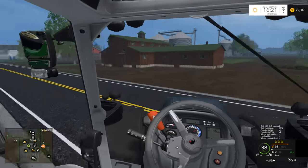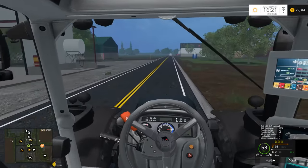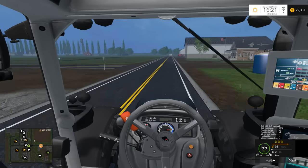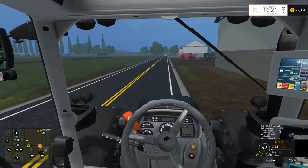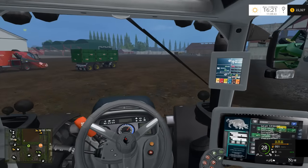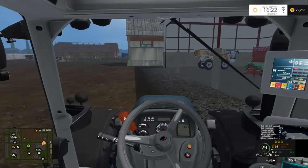Alright, let's go this way, and I believe much of our equipment is just up around the corner here. Finally starting to get my way around this map. It's funny when this happens, you get used to it, you're like, okay, where are things? Where exactly is this and this and this? And it only took me a few episodes. It's usually the way it goes.